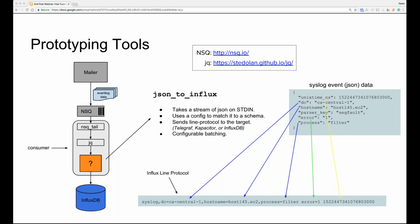What I wanted to emphasize with this slide is that pretty much everything I'm using here is off the shelf. I just had to write a little bit of glue to make it all work. And actually, Telegraf now can handle all of this as it has an NSQ consumer built into it, and you can transform JSON straight inside Telegraf. Unfortunately, the Telegraf JSON transformer can only handle numeric fields. And for this project, we wanted to be able to store things like UIDs, message IDs, IP addresses, things that we needed as strings.